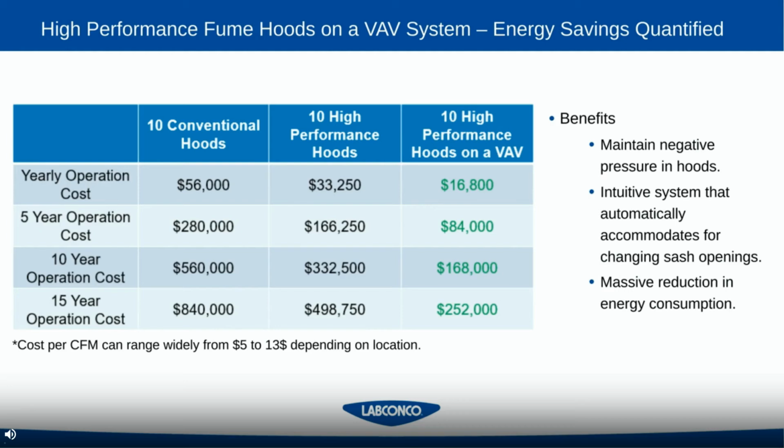The other comparison we have here is if you just took those 10 hoods and turned them into high-performance fume hoods. You can see the reduction here. We kind of covered that in the high-performance example. I won't outline it here, but you can clearly see a reduction there. But if you have those same 10 high-performance fume hoods and you put them on a variable air volume system so that they reduce air as they are being shut, the energy savings are rather substantial. You go from $840,000 to $500,000 to then $250,000 to operate these same hoods in the same lab, just on a different system and a different quality. The savings are just incredible.